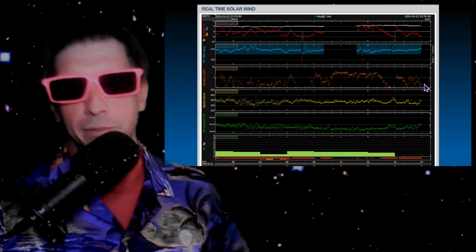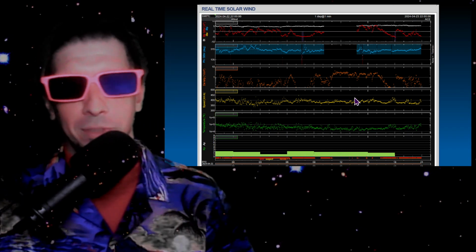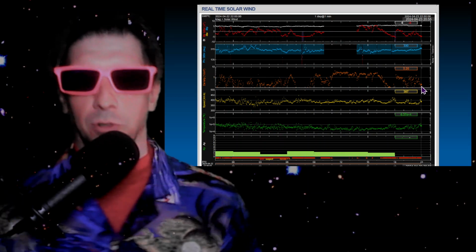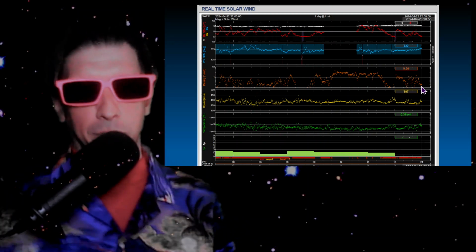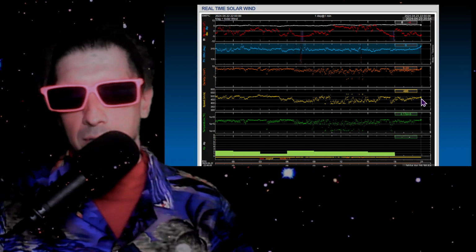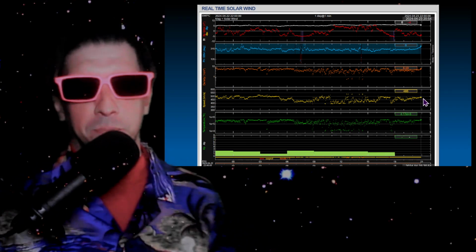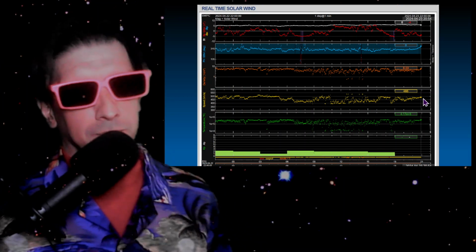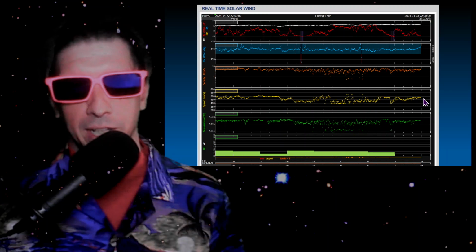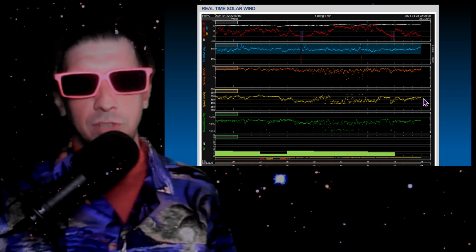So here's the data from ACE as it orbits Lagrangian point 1, about 1 million miles from Earth. Very diffuse solar wind and below 400 kilometers per second. As far as DSCOVR, also orbiting L1, much higher speed there. 6 protons per cubic centimeter, nearly 500 kilometers per second. And we do see some signals in here.